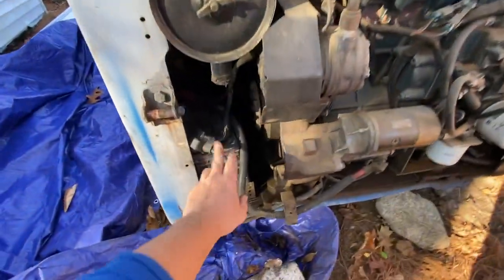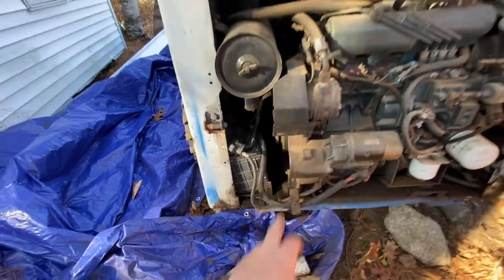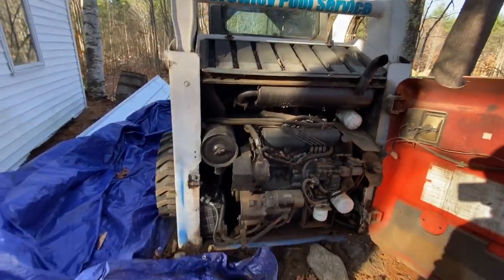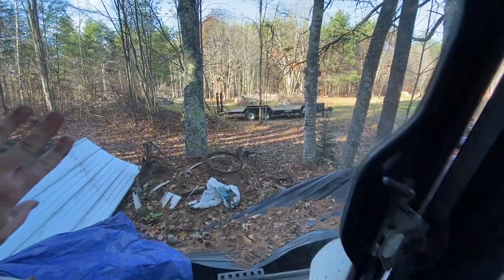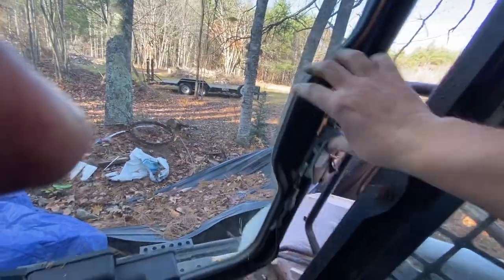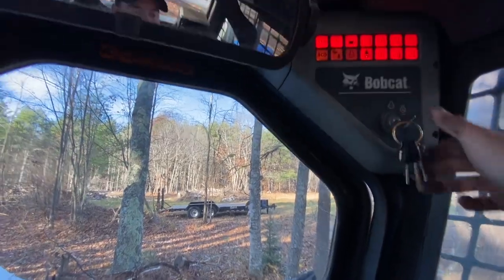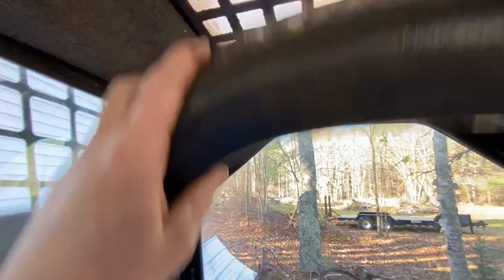Put the battery back in. I was charging that for a little bit. I took the battery out when I left and brought it home with me, so no one obviously could steal this while I haven't been up here. So battery's back in. Let's see if she starts up. Yeah, let's see what happens.